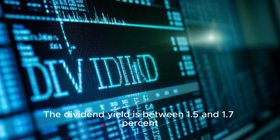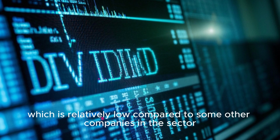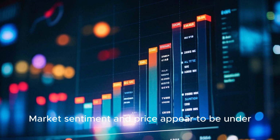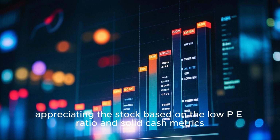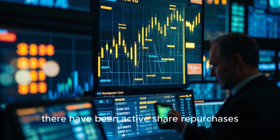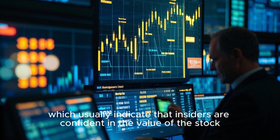The dividend yield is between 1.5 and 1.7%, which is relatively low compared to some other companies in the sector. Market sentiment and price appear to be underappreciating the stock based on the low P/E ratio and solid cash metrics. Moving on to insider buyback and short interest, there have been active share repurchases, which usually indicate that insiders are confident in the value of the stock.